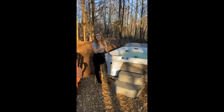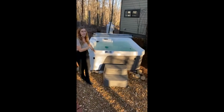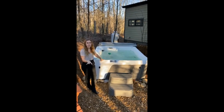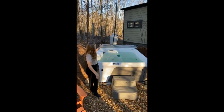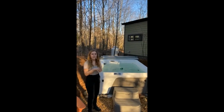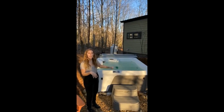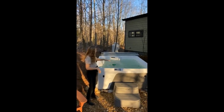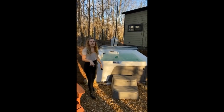Alright, this has got me sold. If I didn't already have a tiny home, I would be moving and living in this hot tub right here. But this does come with the house, so it's included in that $139,000 price. The hot tub, the screened-in porch, and also they bought the propane tank for the hot water heater, which is a tankless gas hot water heater, but you do have the exterior tank, which comes with the home. This hot tub's really nice. It looks like about a 4-seater, has jets, lights, all the works, and the cover.